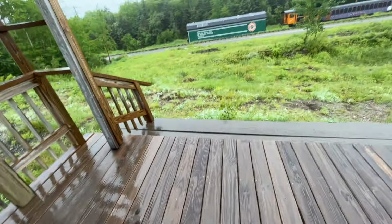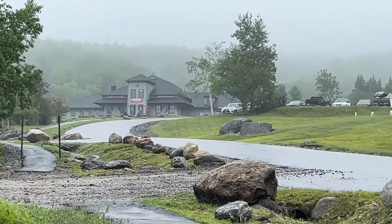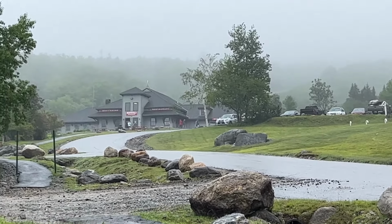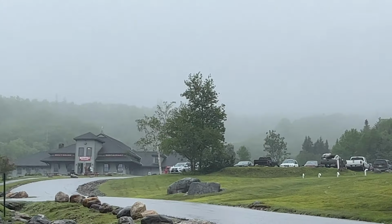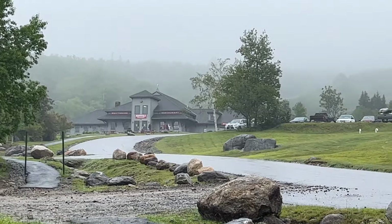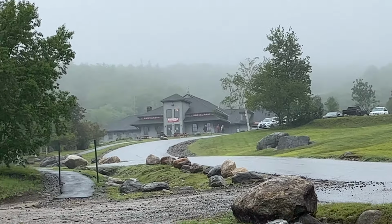Okay, enough of that. I'm heading out. So this is the Cog Railway up here. Mount Washington is up in the clouds. You can't see it, but supposedly this railway flies straight up into the clouds. And it looks really scary. I don't know, has anybody been on that? Is that worth looking at? I'm not gonna go there today because it's raining and you can't see anything.